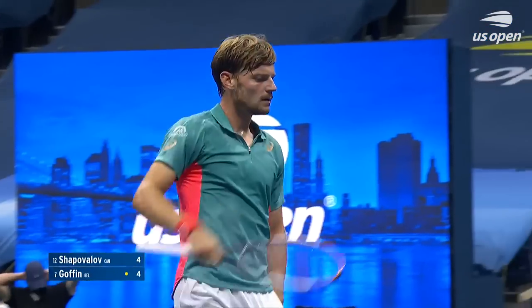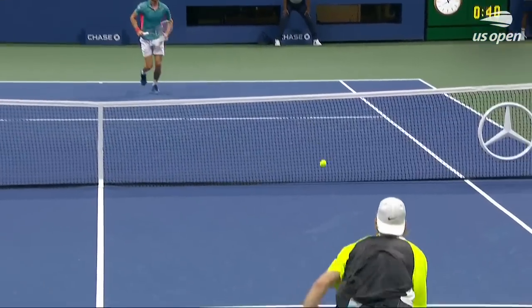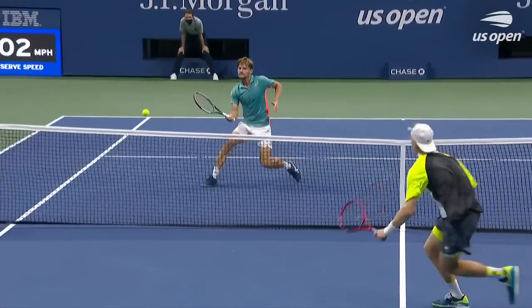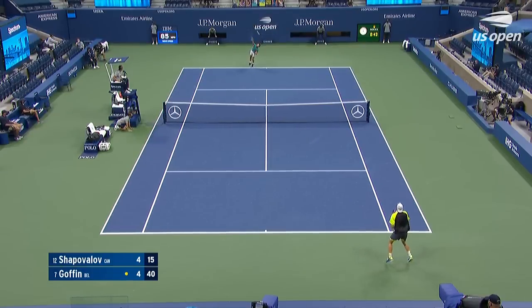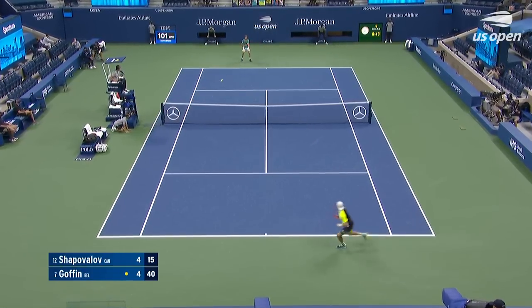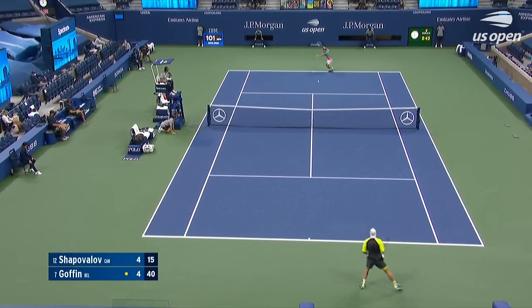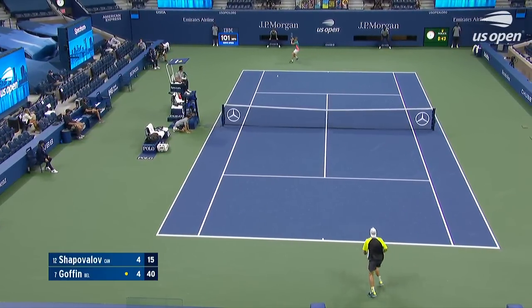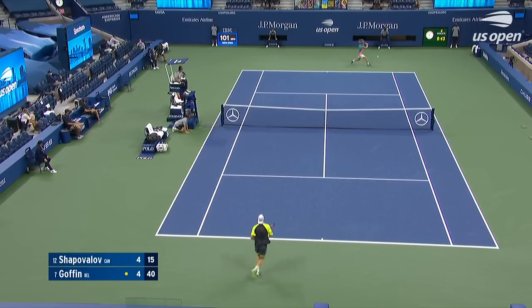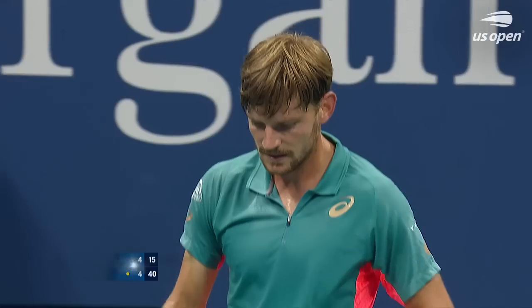Got a good look at the disguise on that drop shot from Goffin. Feeling that Shapovalov had to respect the drive backhand there, he went to the drop shot, but more importantly, came up. He has a lot of experience under his belt. Well, that was just incredible play from Goffin, who holds for 5-4 in the first.